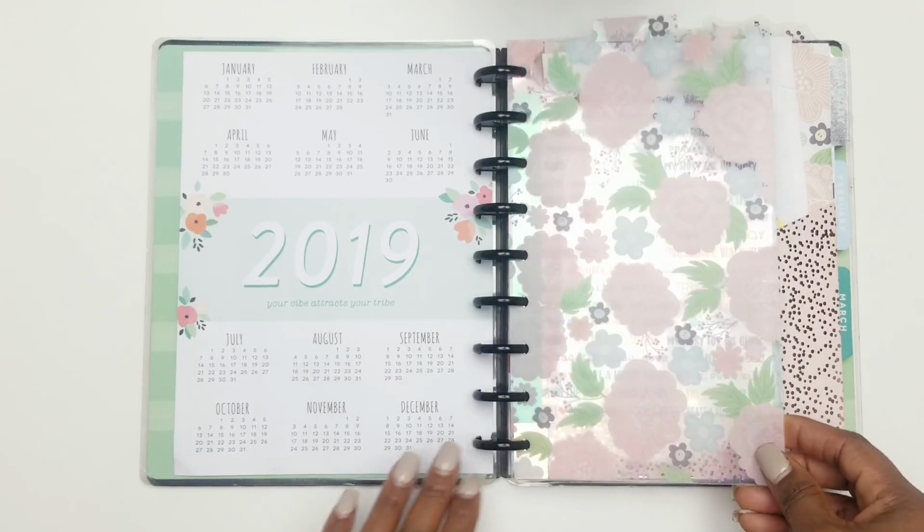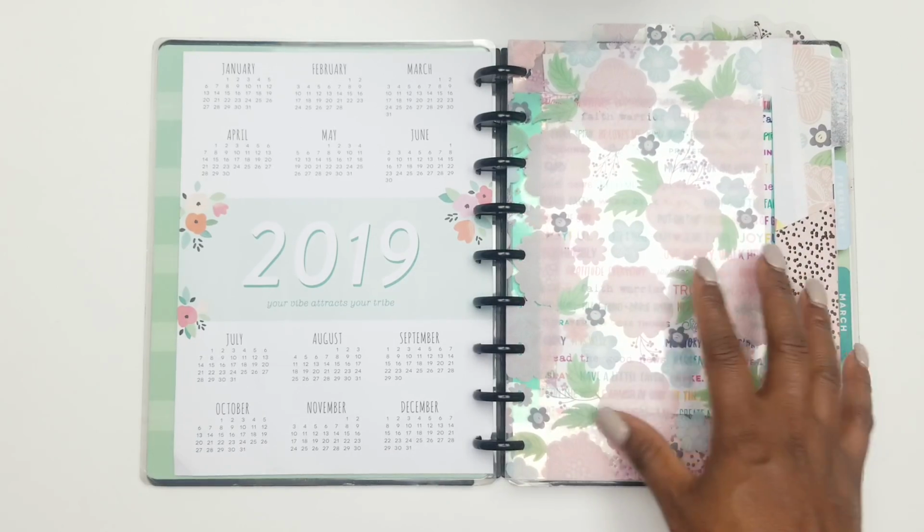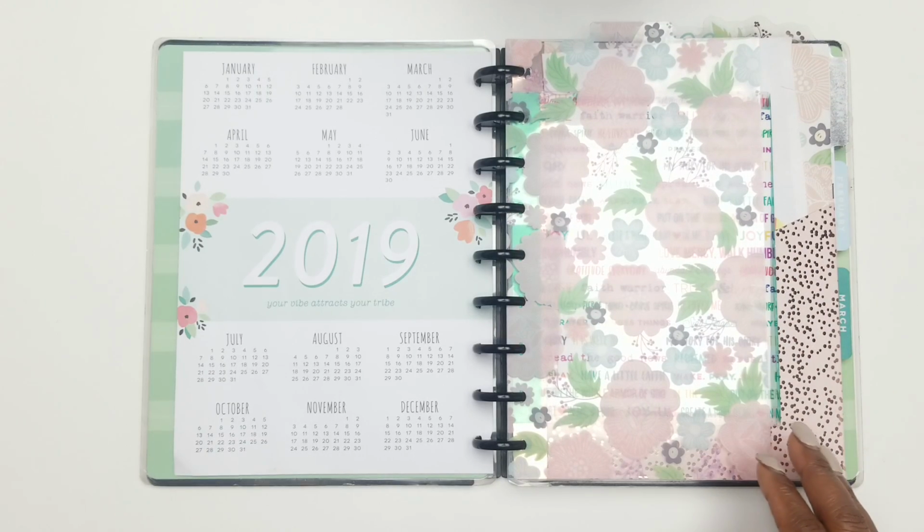This is another Daydreamer item. This is here just to hold my section down, keep it organized and flat. This first section is known as my inbox section.